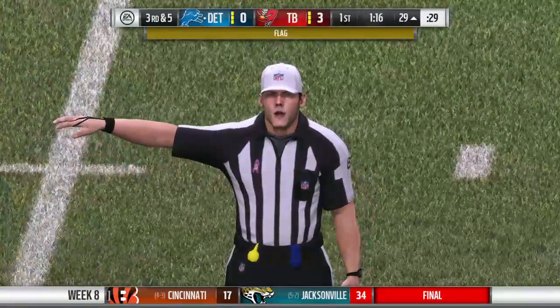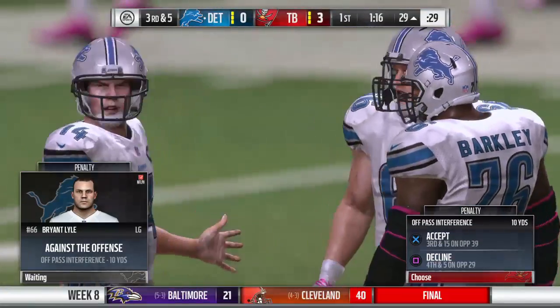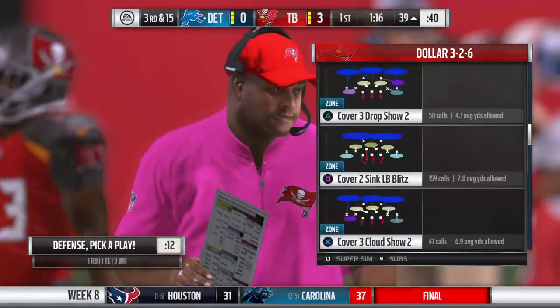Pass interference, offense. And a pass interference here will actually go against the offensive side of the football.